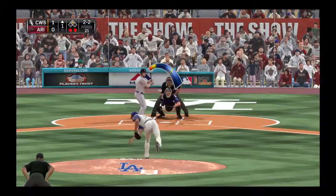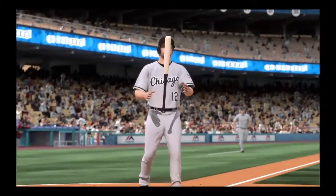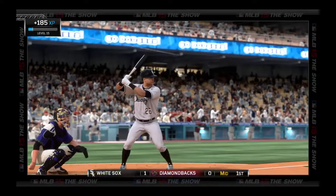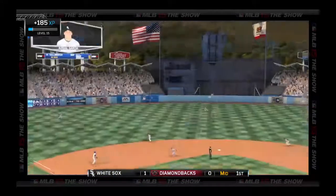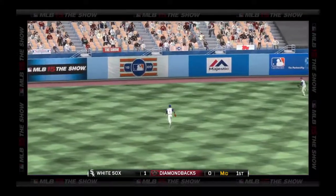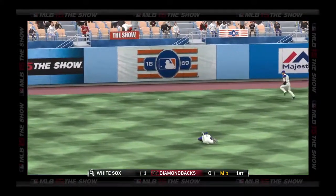Sets the 2-2 pitch. On the 8th pitch of the at-bat is the one that finally does it as he wears him down and the inning is over. Sox get one on the RBI double. On to the bottom of the first at Dodger Stadium. It's now 1-0 Chicago.